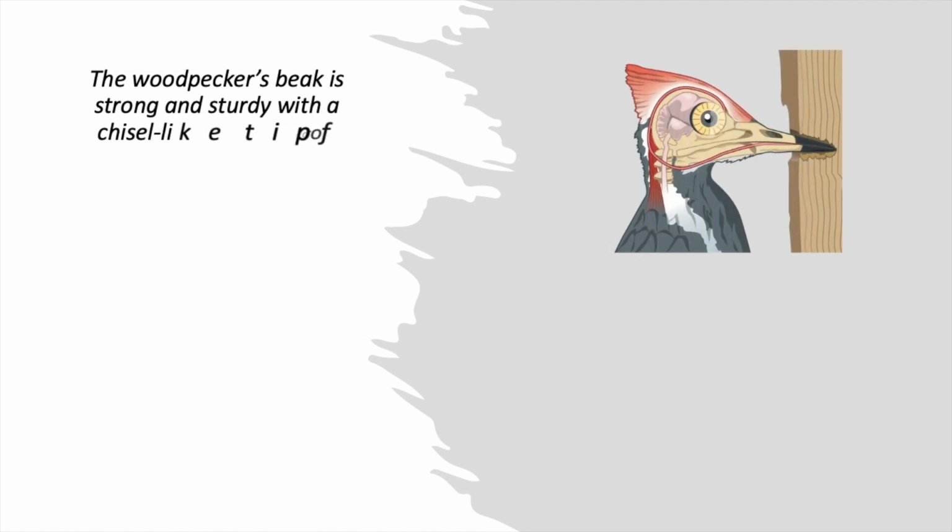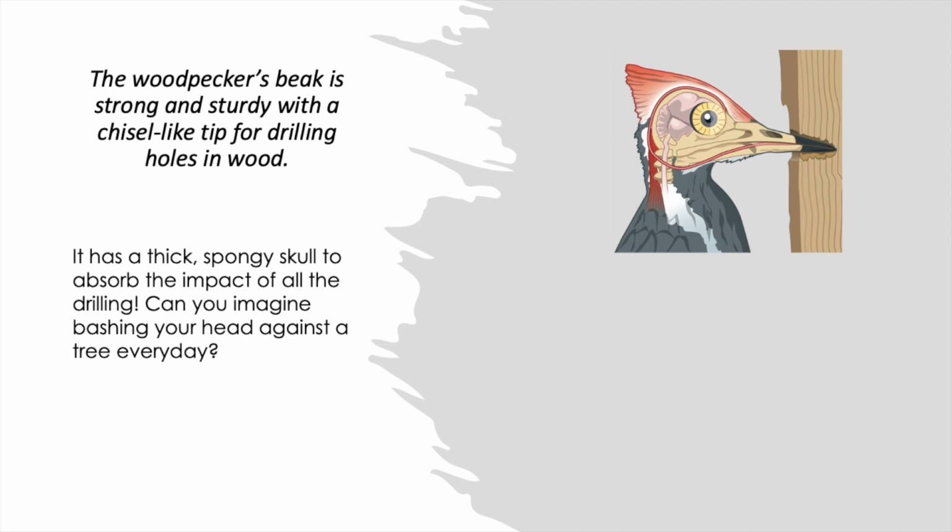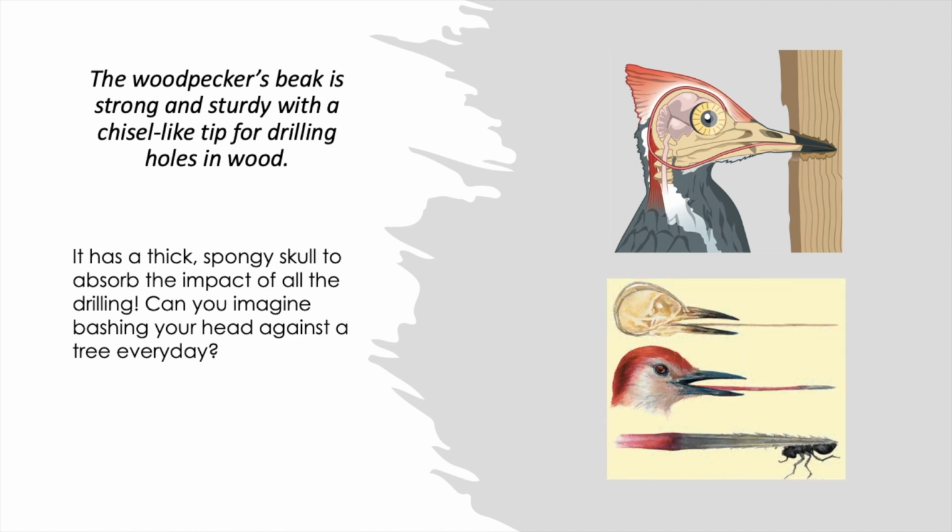The woodpecker's beak is strong and sturdy with a chisel-like tip for drilling holes in wood. Can you see? And it has a thick spongy skull to absorb the impact of all the drilling. Can you just imagine bashing your head against a tree every day? It needs to be protected. And look how long its tongue is.